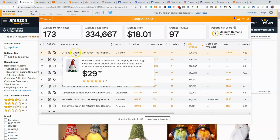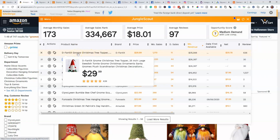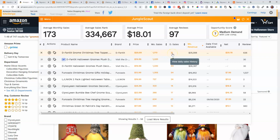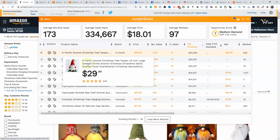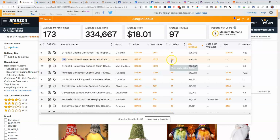Alright, so the first one that shows up on here, if we're looking just at volume per month, it looks like this little gnome guy right here, he's $30. Looks like they make $35,000 a month in revenue for that tree topper one. And this other one looks like a twin set of, let's see, Halloween gnomes plush 2-pack, $19.99. Those are doing 44 sales a day, and they are grossing $26,000 a month on their product listing.